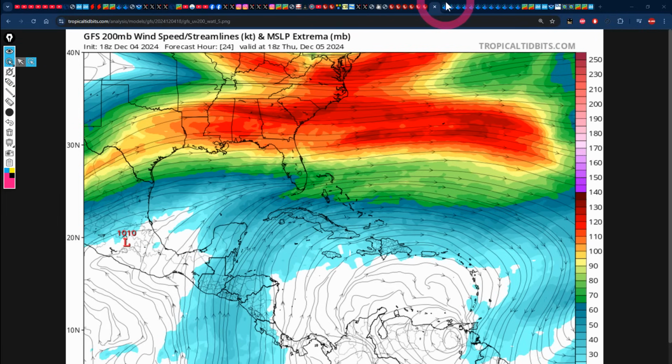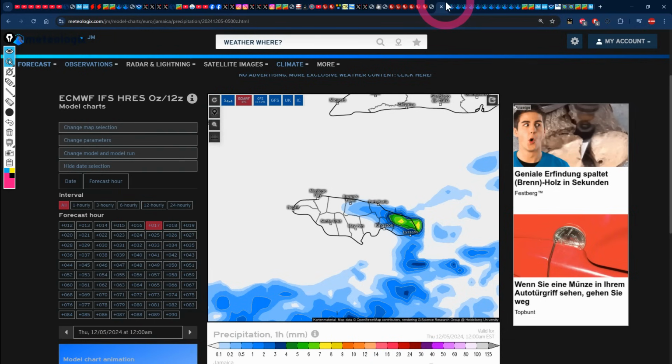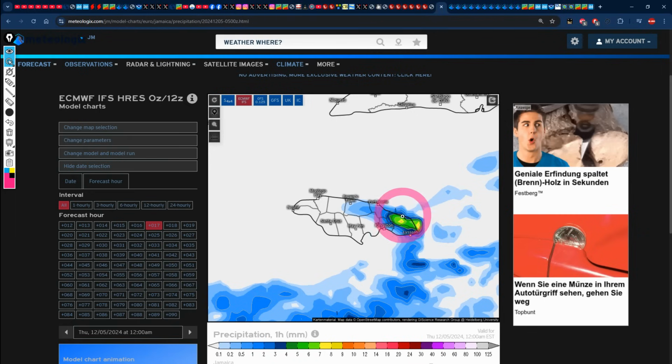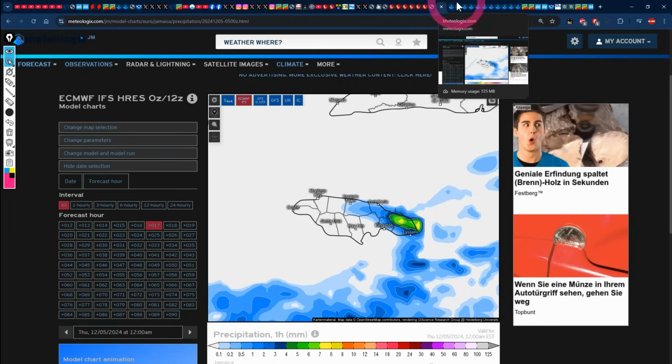And regarding the actual rainfall forecast now, this map from the Euro and this map from the GFS are both showing rainfall for 12 a.m. tonight. That's midnight tonight. We're seeing rainfall for especially northeastern parishes, St. Mary, Portland, maybe even spilling into sections of St. Thomas. And we see how robust the Euro is with those greens and yellows.